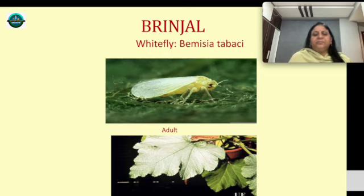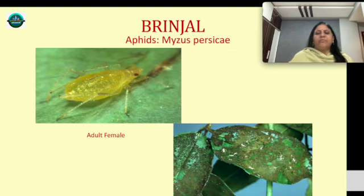But in organic farming, what we mostly use are microbials and botanicals. They are non-systemic. Their mode of action is only contact. They should come in contact with the pest, eggs, and nymphs. That's why the botanicals and microbials are to be sprayed on the underside of the leaf also.